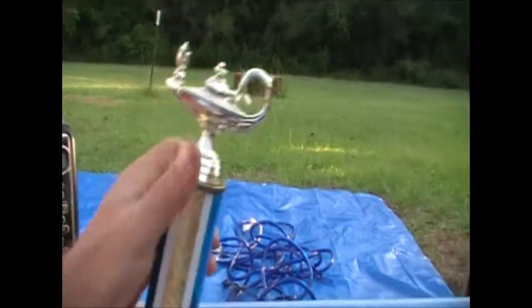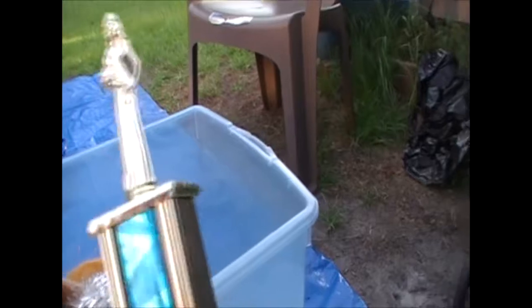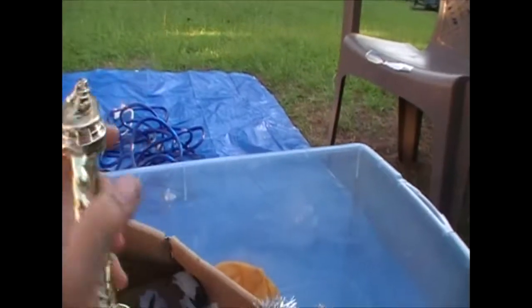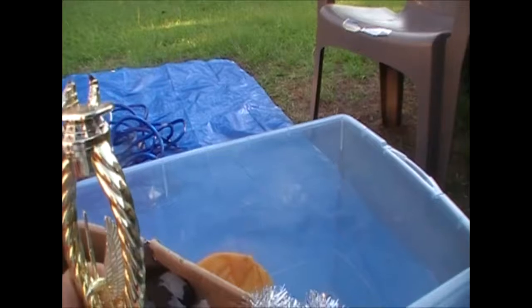We've got an award for somebody. I guess they were a genie. I don't know, but they won. And some garland. Yay, some garland. And here's another award. So they were a little princess or something. Actually, they were the second runner-up princess. So, ooh. This one here, they were so good that they ran out of their shoes. And that's all that's left of them.